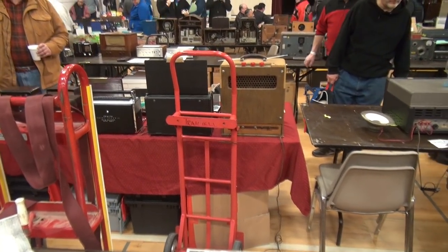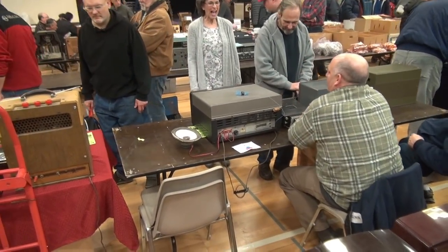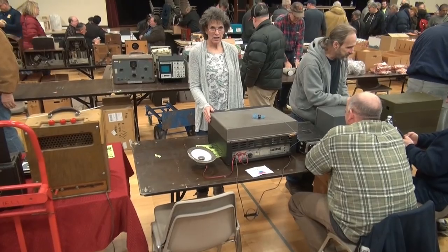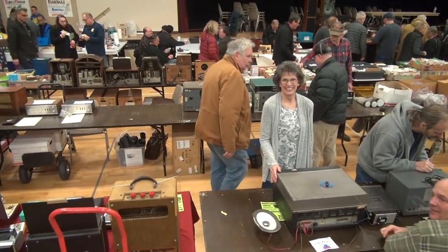Here's our aerial view of room 2. There's Marcia over there buying a helicopter for me. Very cool. Hey, Marsh, I've got room for that receiver in the back of the car. No. Yes. No. Okay. All right, here we go.